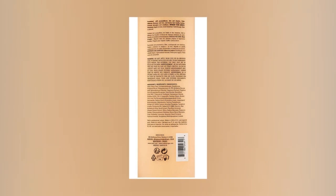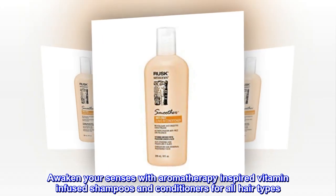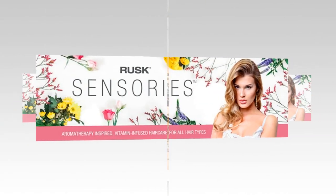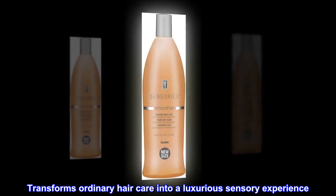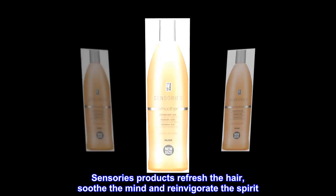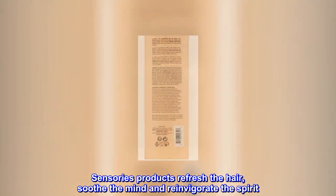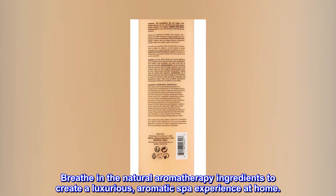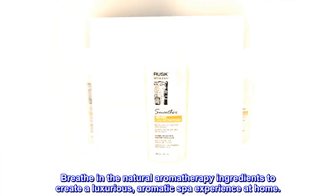Sensories: awaken your senses with aromatherapy-inspired vitamin-infused shampoos and conditioners for all hair types. Transforms ordinary hair care into a luxurious sensory experience. Sensories products refresh the hair, soothe the mind and reinvigorate the spirit. Breathe in the natural aromatherapy ingredients to create a luxurious, aromatic spa experience at home.